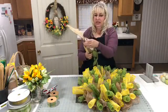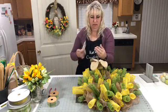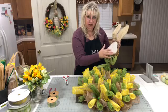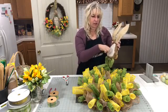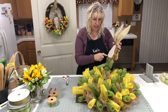So he does have this little twine piece. If you pull it back behind his ears and then cut it, on the back it's just styrofoam. If you were to punch a hole in here, my concern is if you're pulling it tight, you'll actually pull your wire or your pipe cleaner directly out.